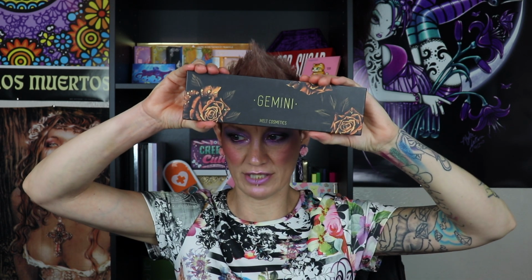Now it's like scratchy. They do that in your backpack and it's fucked. So this is the Melt Cosmetics Gemini palette, and every time I have somebody that I want to do something unusual and unique on, that they would never see coming, I use this. You don't see it coming.